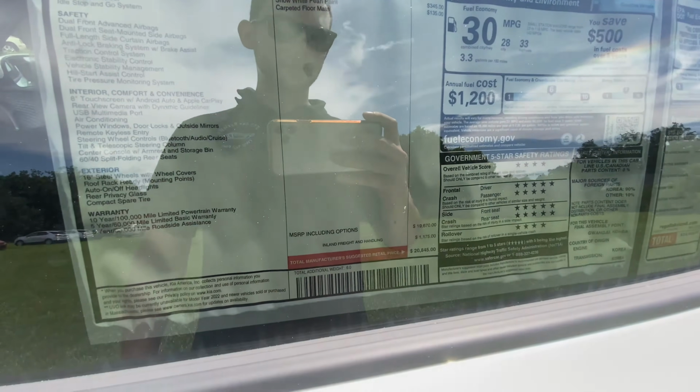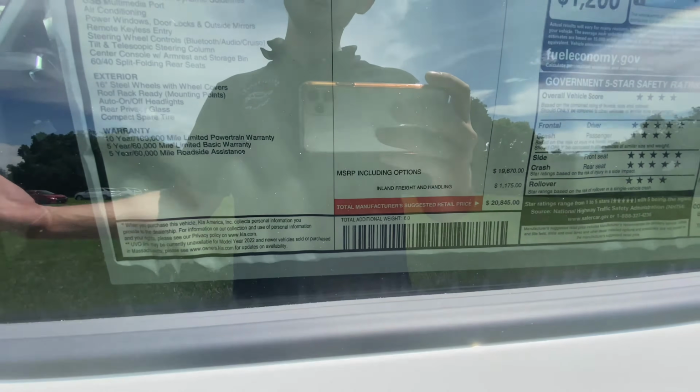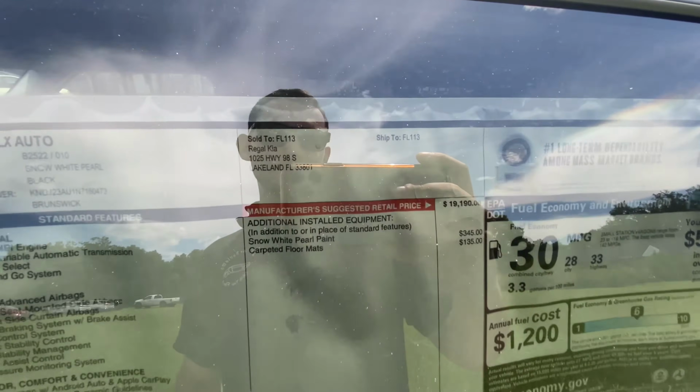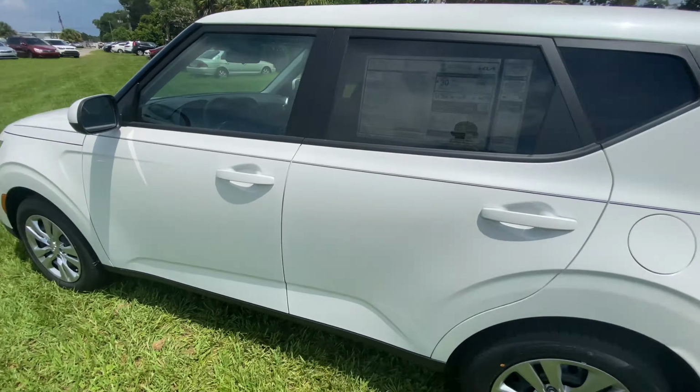And after the $1,175 destination charge, you're gonna be sitting around almost $21,000. Still a great overall value, guys. With a base price of $19,100, you are getting quite a bit with this subcompact SUV.